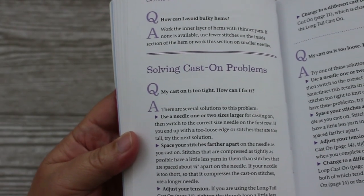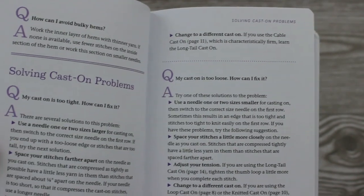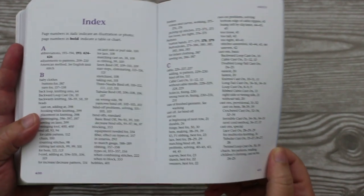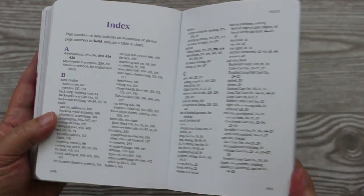It's meant as a quick reference, and the information is presented in question and answer format. There's an index at the end that can help zero in on specific topics you might be looking for. I think this would be a great resource for both veteran and new knitters. This is a second edition, and it was published in 2015. On Amazon, it has a 4.6 star rating.